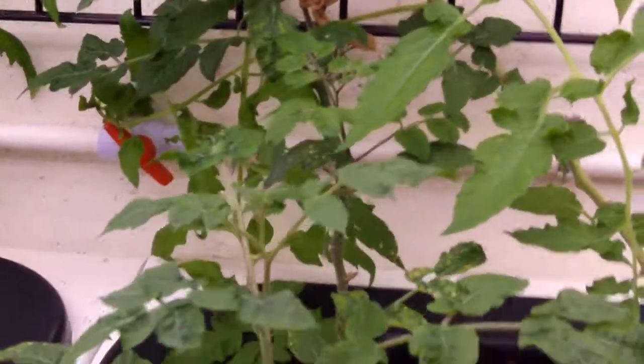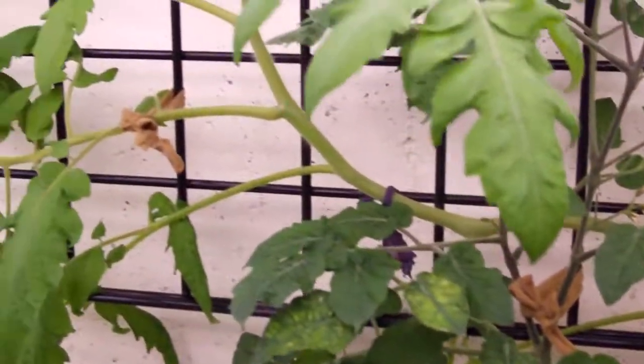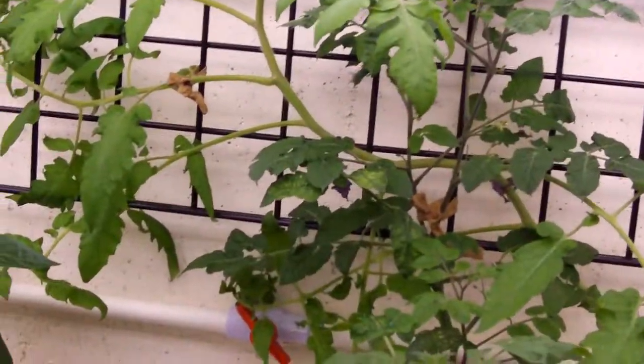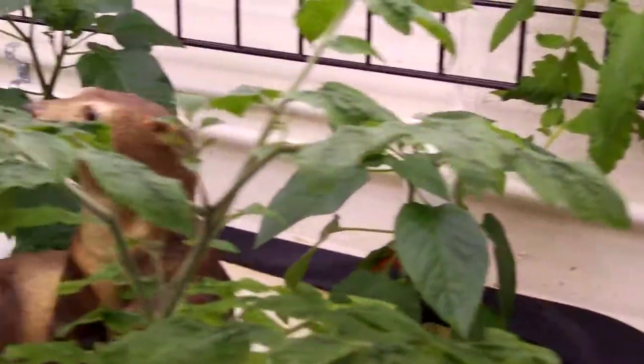This is a cherry tomato plant along with this other one that's starting to go sideways. That's a beefsteak tomato plant. I don't have very good luck with those full-size tomato plants in these systems. I think it's due to the lighting, lack of sun, but this one seems to be doing all right, so we'll keep it going to see how it turns out.